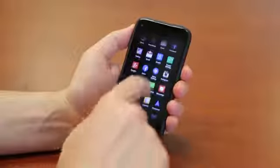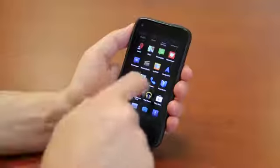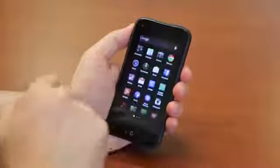Let's go back and talk about apps. This is an AT&T phone. It's AT&T branded, but there really aren't many AT&T specific apps on here. You've got My AT&T, and you've got a visual voicemail client, and that is really it.